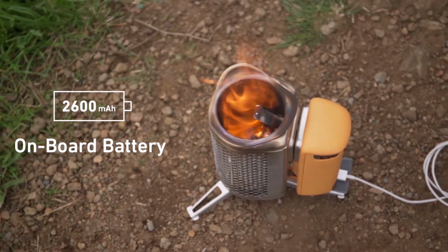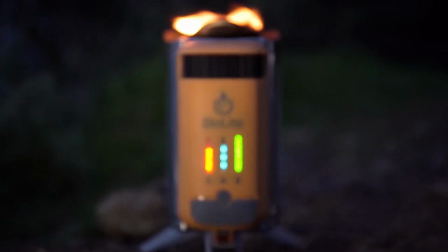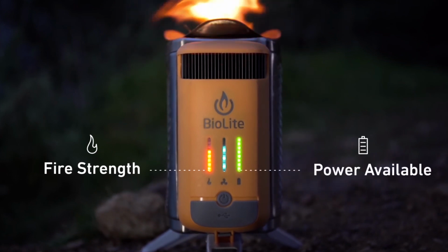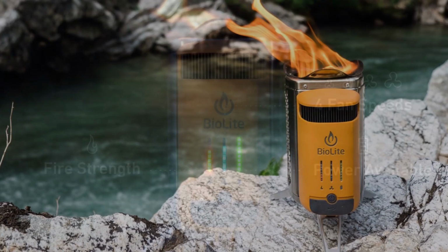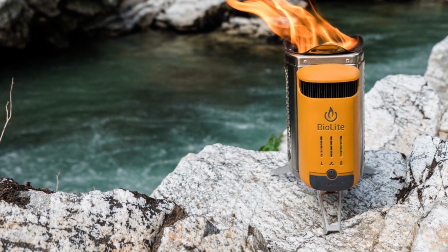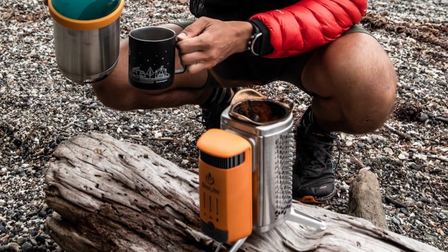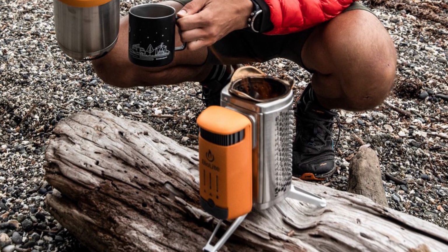BioLite also comes with a distinctive feature, a USB charger built into the stove. It easily generates energy from the stove's own heat, so you can recharge your devices like smartphones, headlamps, or LED lights. This means that you get to save weight from extra batteries and solar charging technologies. It's an extremely convenient and environment-friendly design that gets you filled up anywhere without hurting nature.